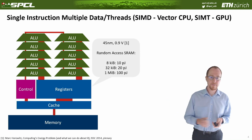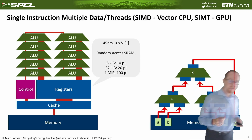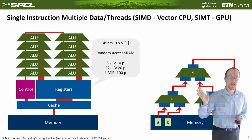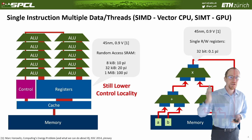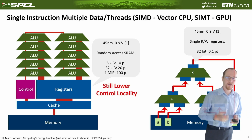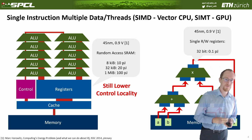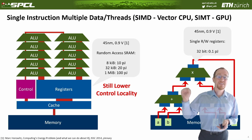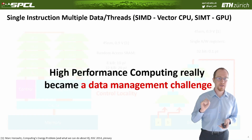So you can see here, loading 32 bits from an 8 kilobyte memory is 10 picojoule, from a 1 megabyte memory already a factor of 10 more. While in this fixed data path, I'm only addressing the local registers here. So there is no addressing at all, essentially, because that's a fixed register. So here I only need 0.1 picojoule, so orders of magnitude better in terms of energy consumption. So still, vectorization and SIMT in GPUs and CPUs get us higher control locality, but still not as high as data flow architectures. Right? So really high performance computing is a data management challenge.